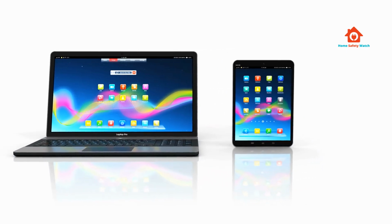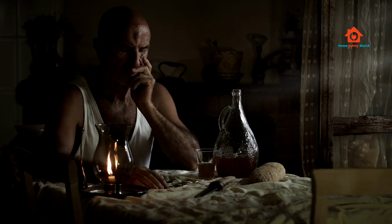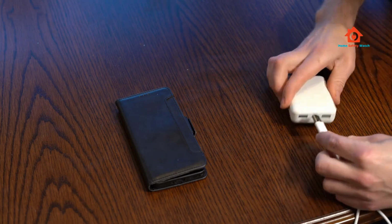Invest in a high-capacity power bank that can charge multiple devices. That means you won't be left without power for long, even if the grid is down for an extended period. Don't wait until your phone dies to realize how essential this is. Have a couple of fully charged power banks stored away and ready to go.